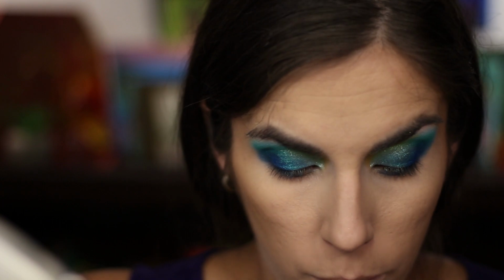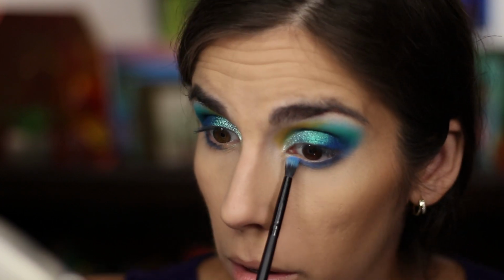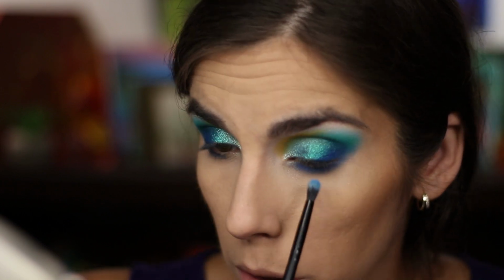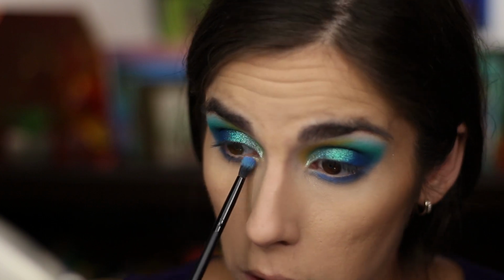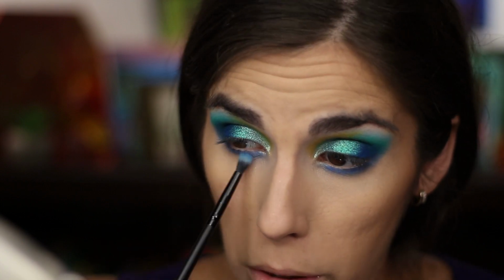I'm gonna blend it mostly up here, but then we'll take it all the way back. Almost looks like the same color, except just a little bit lighter, not as dark or intense as the dark blue we used. So, not as impactful or different for blending it out as I was wanting.